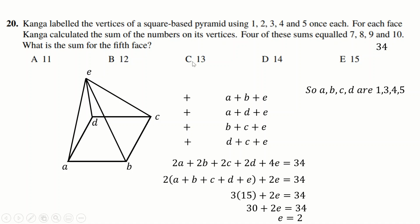Which of course add up to, and it's asking me what the sum of the fifth face is, which I've already decided is the bottom one. Those add up to make 13. Apologies for the typo on this page.